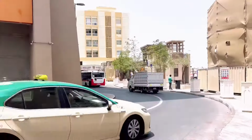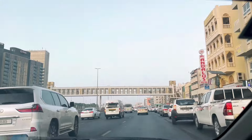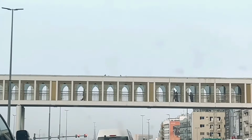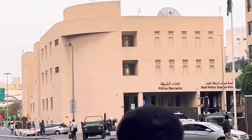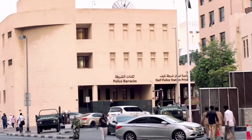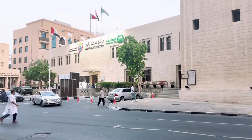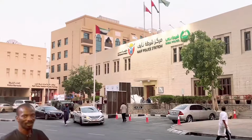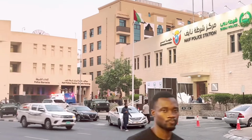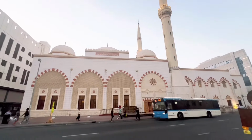From south of Sudan. Those people? South Sudanese. Oh, really? Over there is the Naif police station, Naif Park, and this is the front of it. This is a very beautiful mosque.